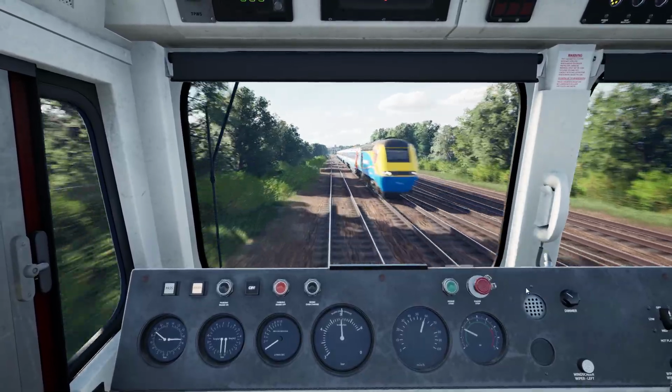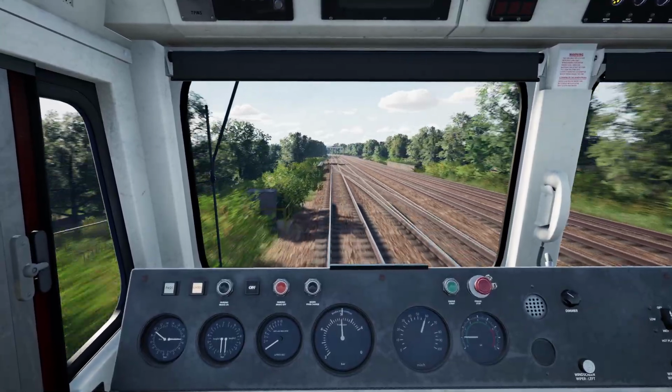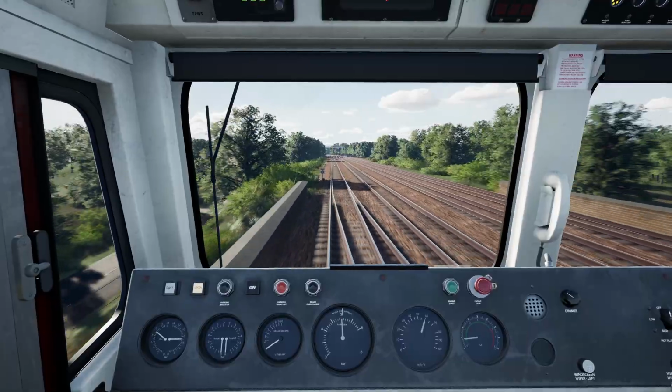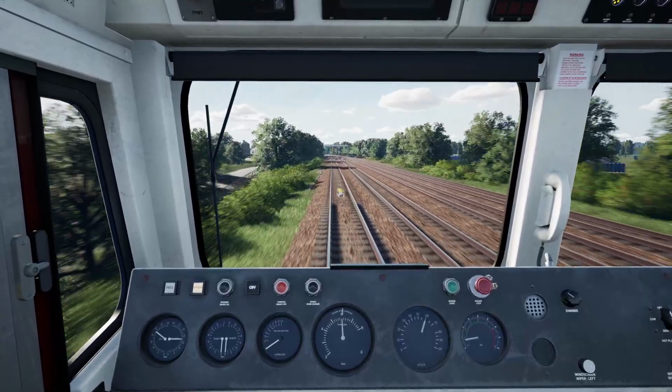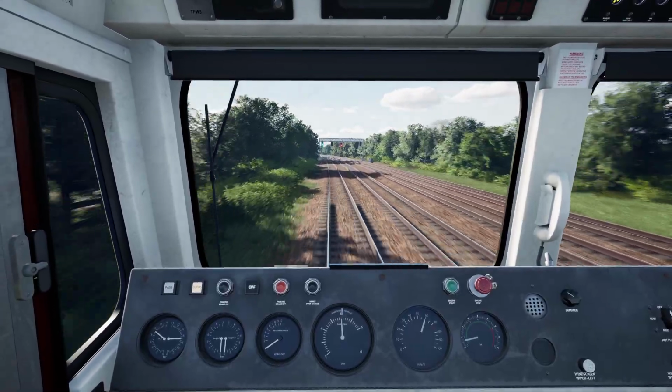Here comes an HST. Always wave to the driver coming the other way. I know you guys can't see it, I do raise my hand to wave to them as they pass.